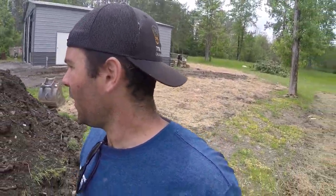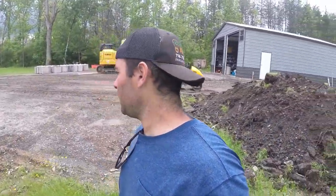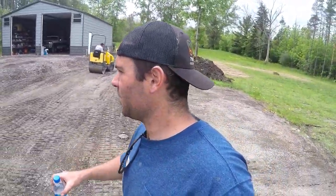Of things happening right now. It's rolling out some of the stone that we graded off the driveway. We're also digging out some topsoil over here where the shop's going to be, or where the driveway is going to be squared off to the shop.